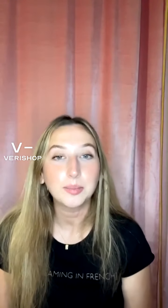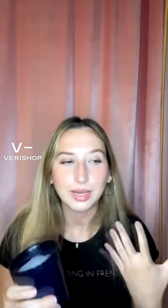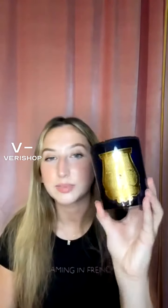This is the Reggio scented candle. It's beautiful dark blue glass. I love the blue glass, and then this beautiful gold emblem on the front. Cire Trudon, they are the oldest candle manufacturing company in the world. They started in, I believe, 1643. So honestly, they're good. Such a beautiful grapefruit mandarin scent to this, perfect summery scent.